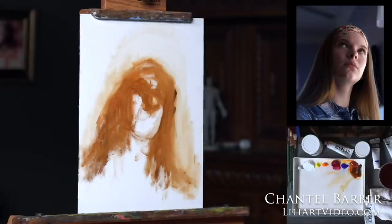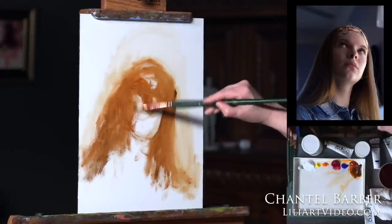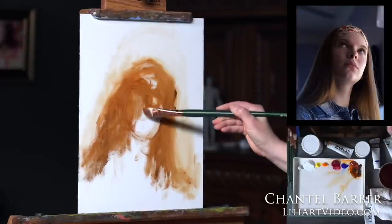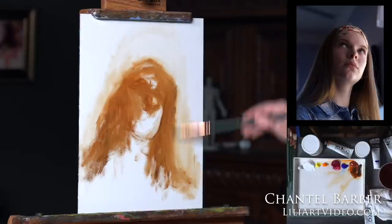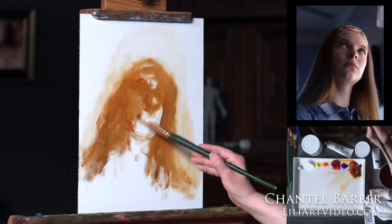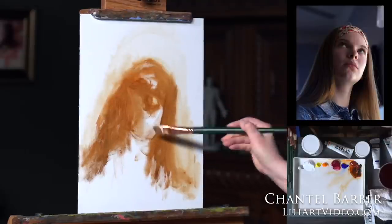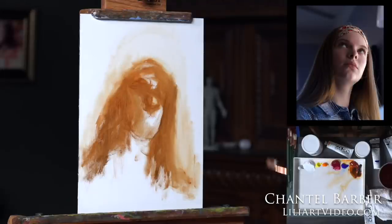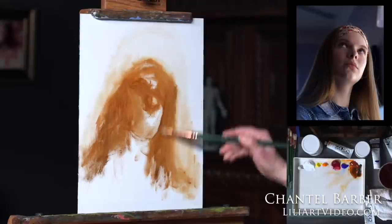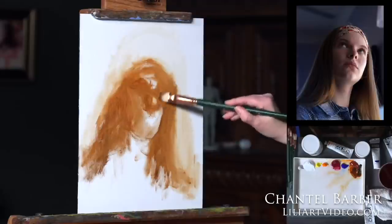So even at this early stage, I'm still beginning to visualize where I'm going. It's almost like a photograph that's out of focus, and I am going to gradually bring it into focus. Another thing I want to do is make sure that I start off with very soft edges. I can always go back in and sharpen an edge. However, if an edge is too sharp, it's going to be very hard for me to soften it up later on. So I start with as many soft edges as I can. Go ahead and we'll change this a little bit.